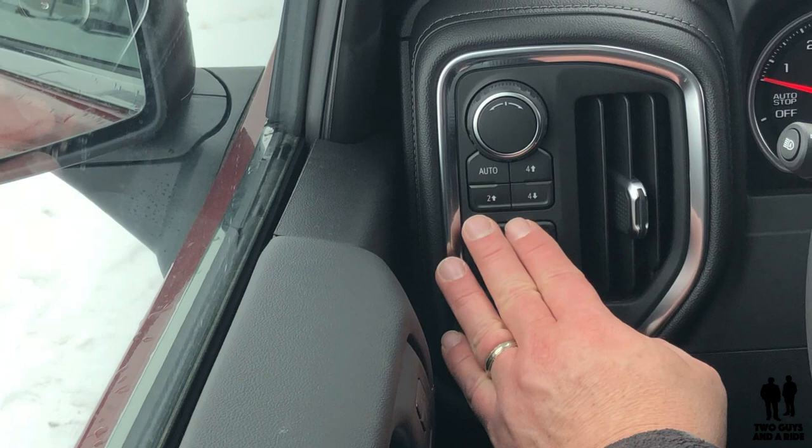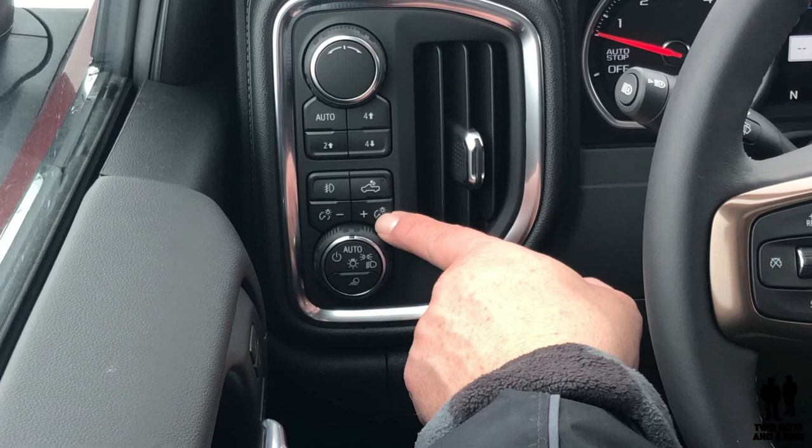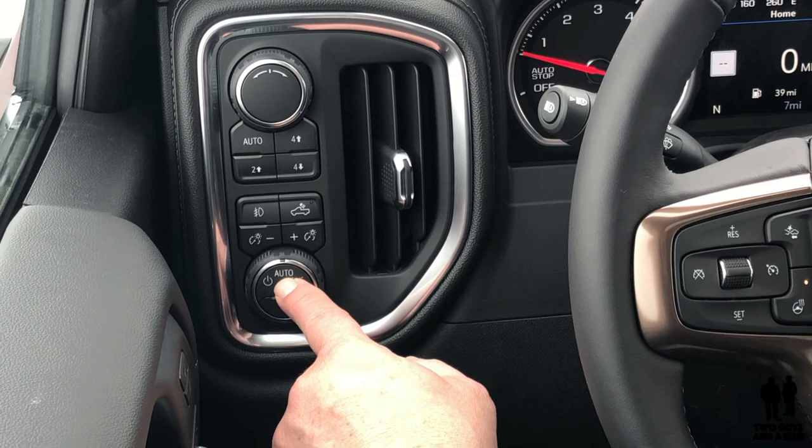Down here, you've got basically your lighting controls. You've got your fog lamps on or off. You've got your rear light in the bed on or off. The dashboard lights are plus or minus down here. And then down here, you have the actual lights. So you've got auto lights, and to turn them off is what that little power thing is.